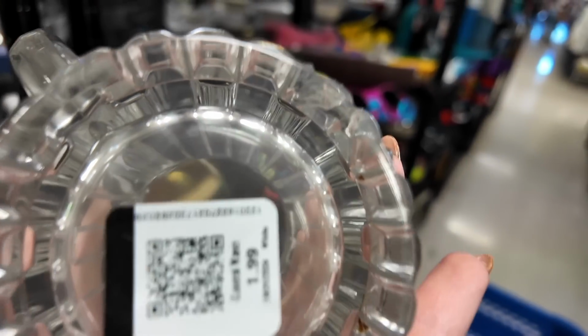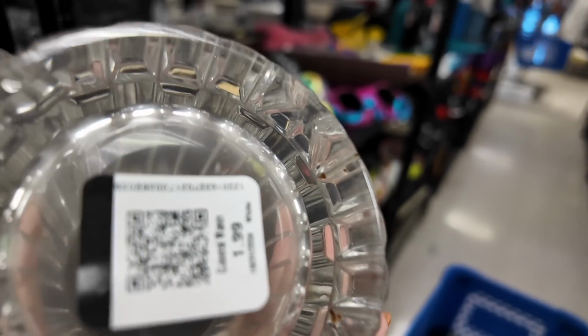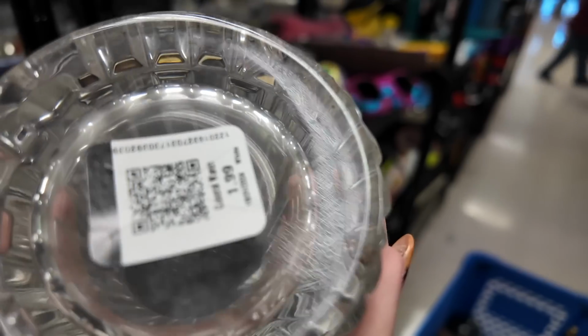Look at the bottom of these glasses. Do you see what I see? But what I see on the bottom of these glasses.